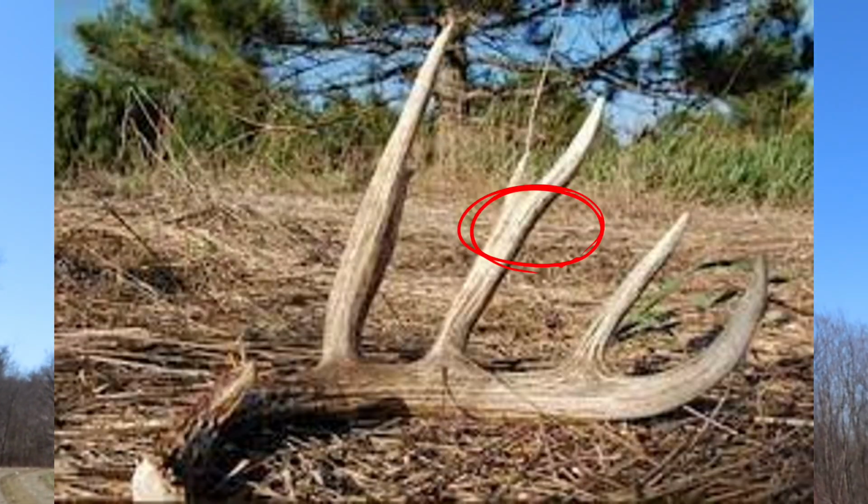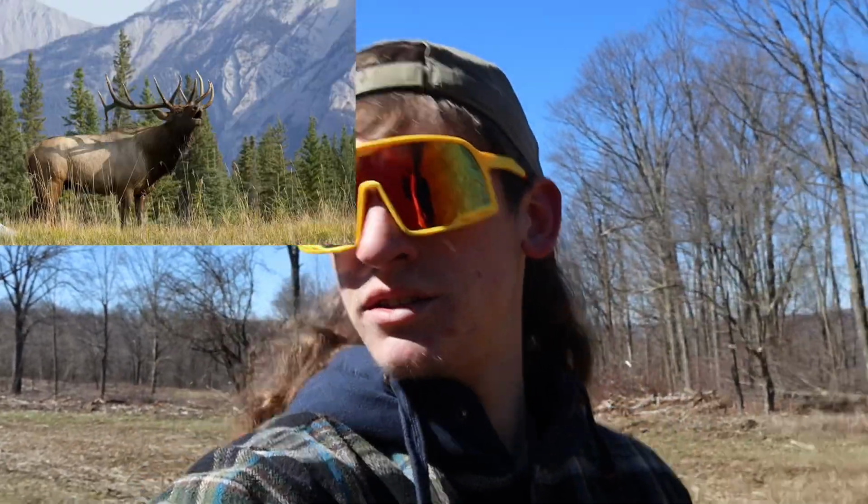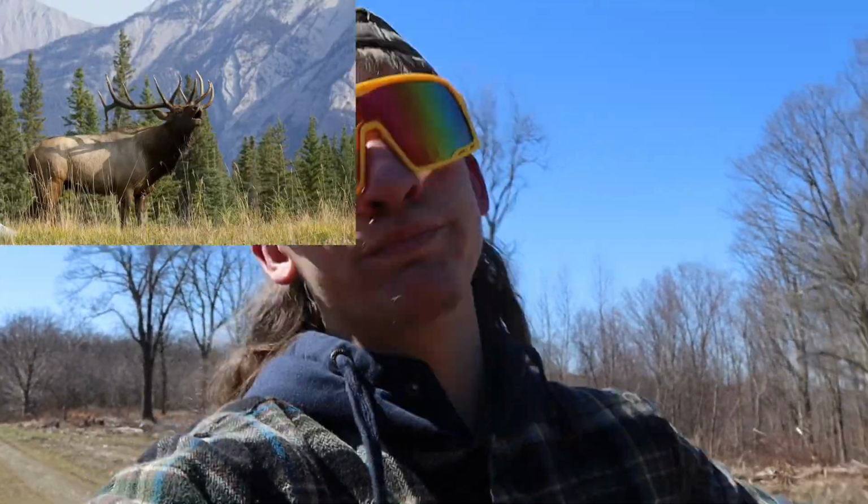One thing that just crossed my mind too is I'm in St. Mary's, which is really close to the Benezette area. So there's a chance I could find an elk shed out here too, which is pretty cool. Am I going to? Probably not, but there's a chance of it.